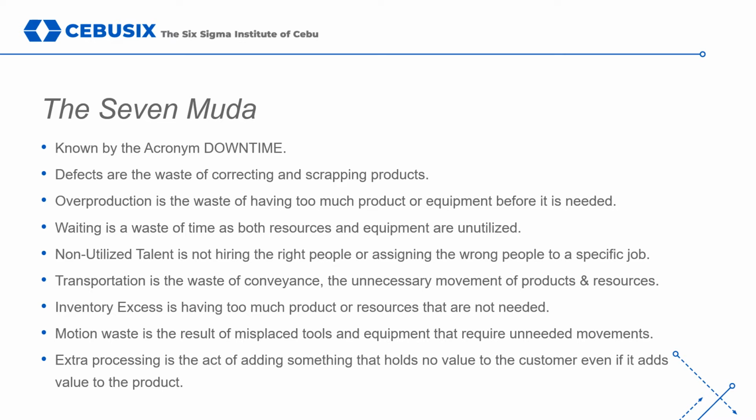The following 8 lean manufacturing wastes, mostly derived from the Toyota Production System, have a universal application in business today. The acronym for the 8 wastes is DOWNTIME, which stands for defects, overproduction, waiting, non-utilized talent, transportation, inventory excess, motion waste, and excess processing. Defects are mistakes that require additional time, resources, and money to fix.